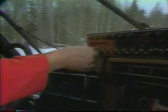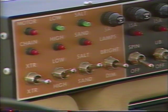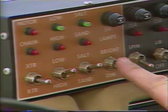The control console mounted on the dashboard of the vehicle is the operator's main control and selection panel for operating the unit. Switches for salt and sand in light, medium and heavy application rates have been incorporated into the system for the many road conditions encountered during the winter season. The bright dim switch controls the brightness of the console lamps. Select bright for daylight use and dim for night operation. In the center position, the lights are off.